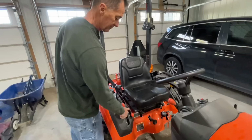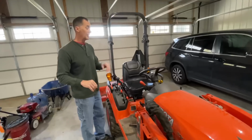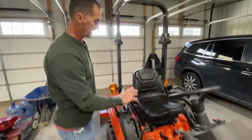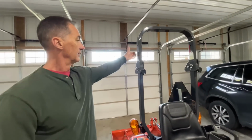4-wheel drive, not 4-wheel drive. Turtle speed, fast speed. That's all I do. When I hook the mower up, then it's over here. But everything's here, right hand for me. The seat is comfortable. You got a safety belt, the roll bar.